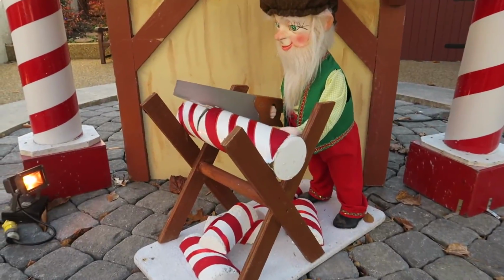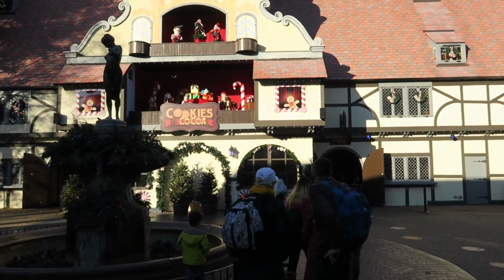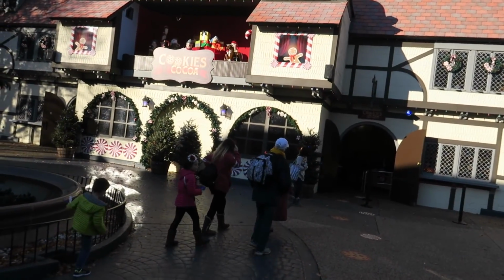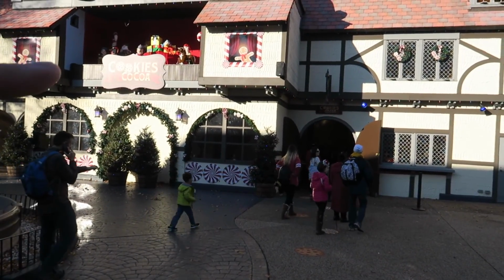Look at this guy cutting up the candy cane. Check it out. Where the North Pole was last year is now cookies and cocoa. We mentioned that that is new to this year, so I guess you can get your cookies and probably some cocoa in that building over there.